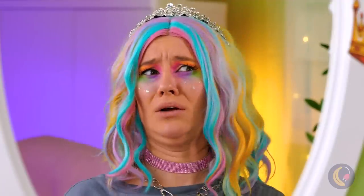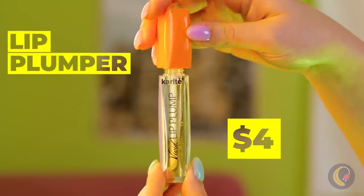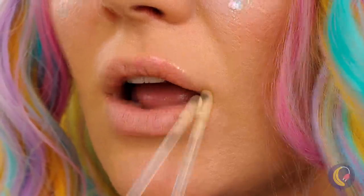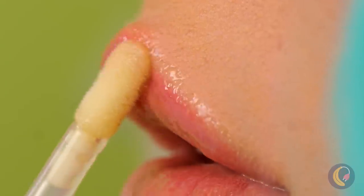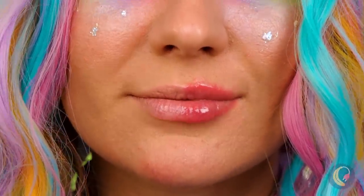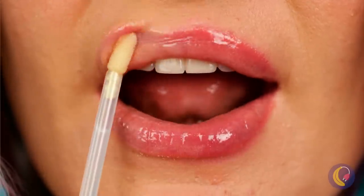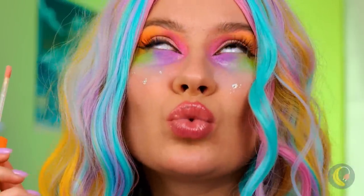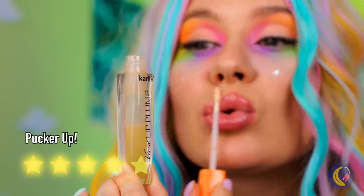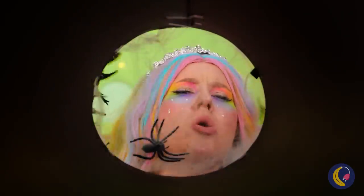Should we do something about those lips? Come on, lip plumper. It's time to do your thing. Wow, it's already looking like a before and after. But let's see how it all works out in the end. Well, this lip plumper lives up to its name. Looks like it's time for some new mascara.